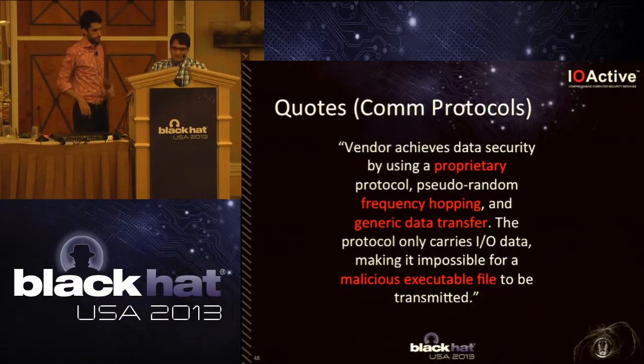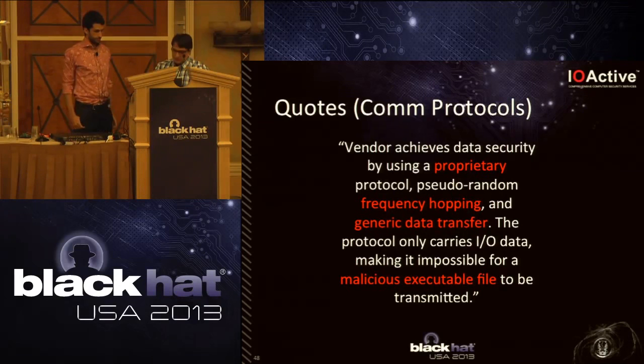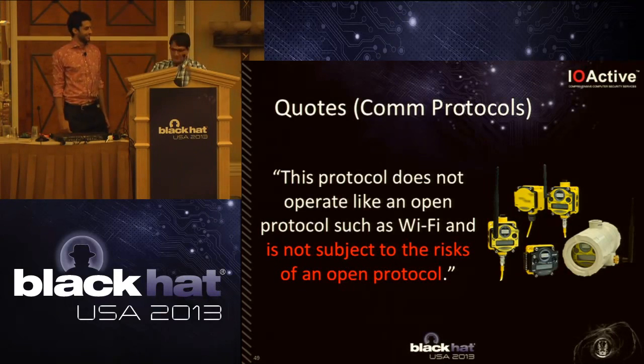They also say that they offer frequency hopping, and we all know that doesn't mean that it's secure. They also claim that there's no way to transfer a malicious executable file. Of course, there's no way, because they're sending data, they're sending temperature. They were not sending a Word document or something like that. The protocol doesn't operate like an open protocol such as Wi-Fi, so it's not subject to the risk of an open protocol. This speaks for itself.